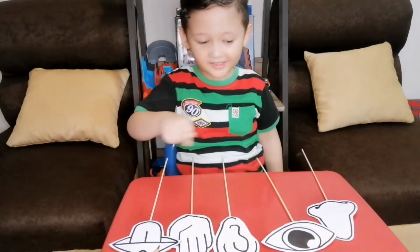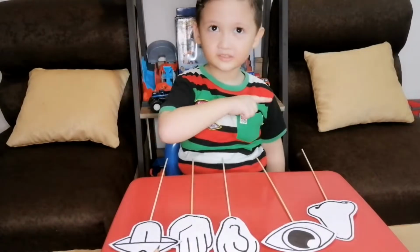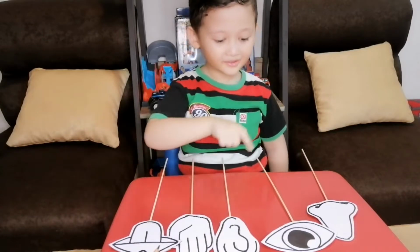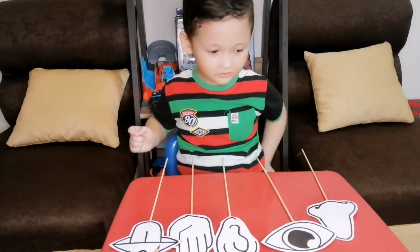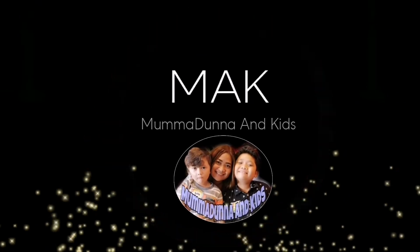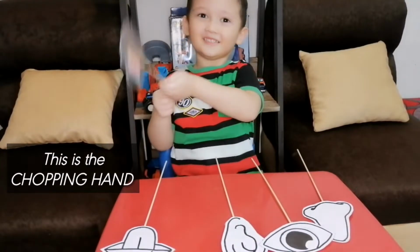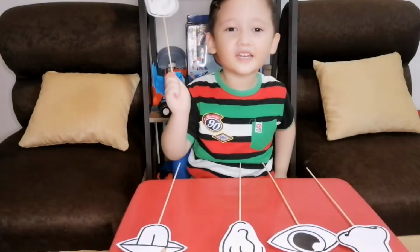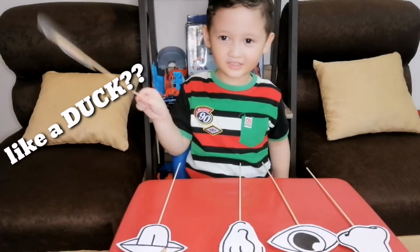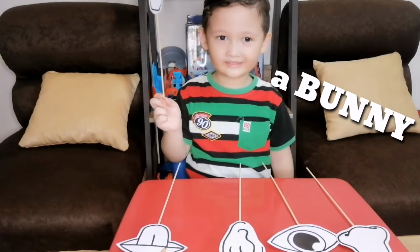As you can see, Mama made all these senses to feel, lick, taste, smell, hear, and see. So I'm gonna show you one by one. This is the chopping hand. Chop, chop. This is the hand. And this is the sense of touch. Touch or feel. Like a dog. A bunny. A bunny to be your pet or something.